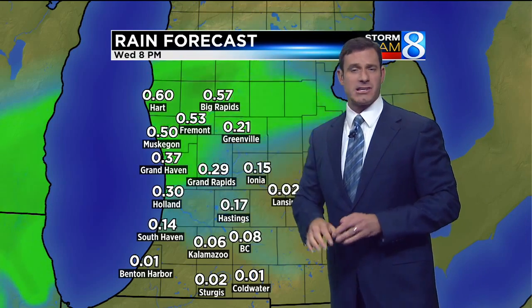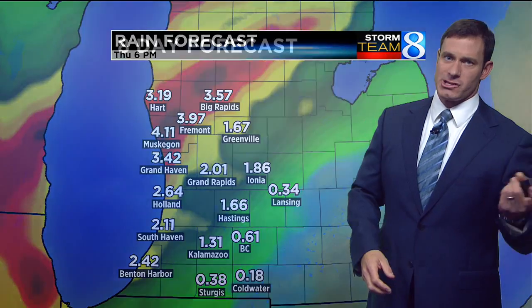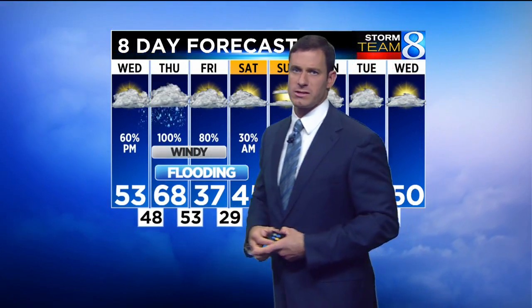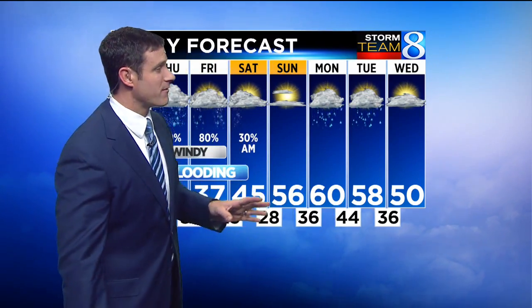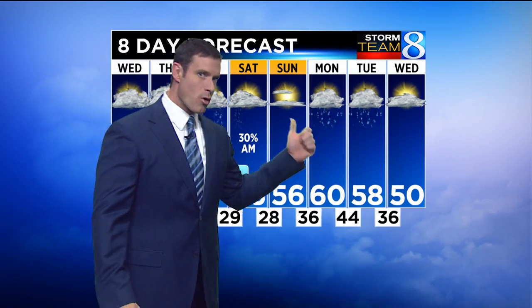Rain forecast, that's the other aspect of the storm system. We don't need any more rain. It looks like it's just going to pile up. This is by 6 o'clock. During the evening hours, some areas such as Muskegon could see 4 inches worth of rain. Grand Rapids about 2 inches. So it looks like more heavy flooding rains heading our way. Much colder air pours in Friday, probably a wind advisory on Friday, and then gradually warming up towards the tail end of the weekend. More rain expected, looks like Monday and Tuesday of next week.